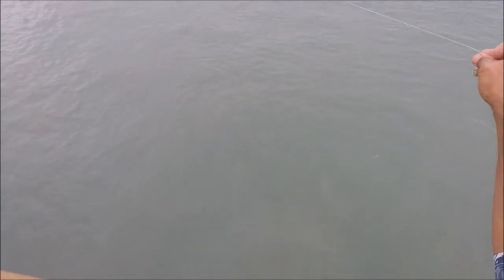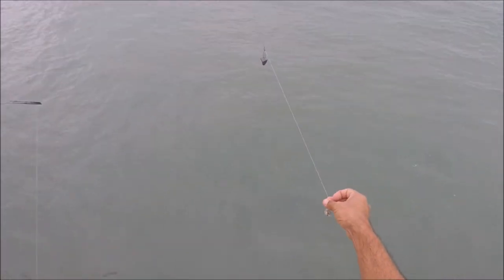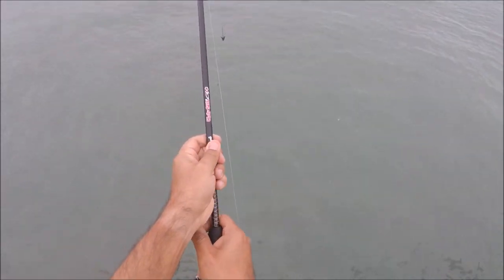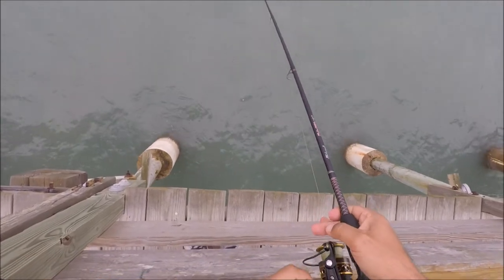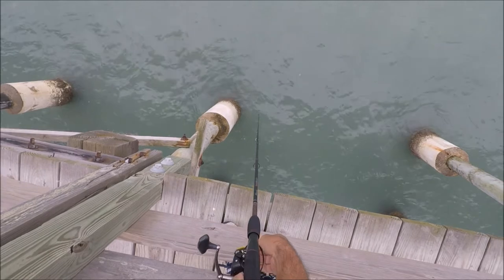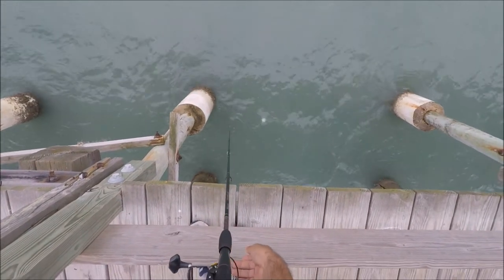It's almost like a Carolina rig style. And we're using our good old Penn Battle too, of course. And we're dropping it right there under the pilings. It's high tide, so it should be deep enough. We're going right under there.